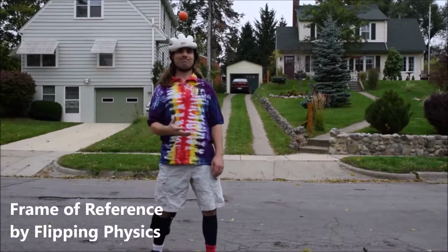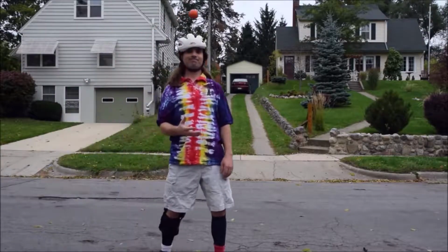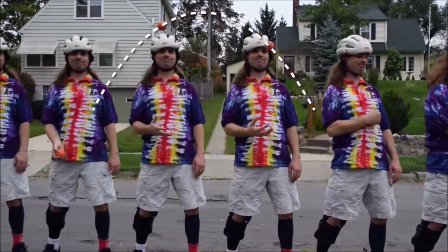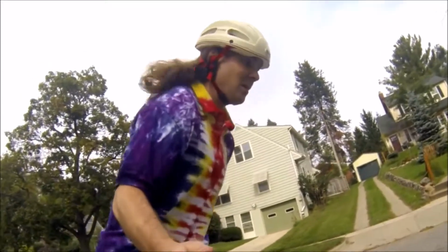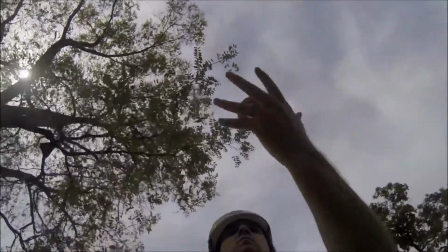From the perspective or frame of reference of a stationary bystander, the ball appears to follow a parabolic curve. However, from the perspective or frame of reference of the guy moving on the skateboard, the ball appears to move straight up and down.